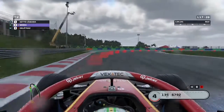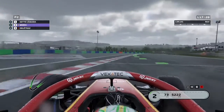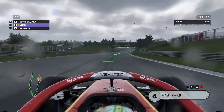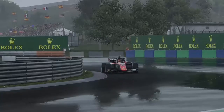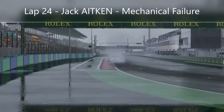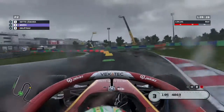And here we are going through turn one, and he is way ahead of us at this point. So we're going to need to set some good laps if we want any chance of catching up to Sete Câmara. But as we say all of that, lap 24 and Jack Aitken is out of the race.